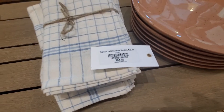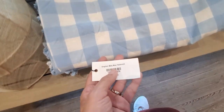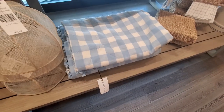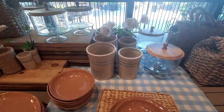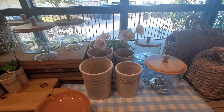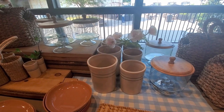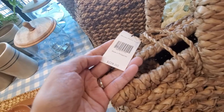In this section, you can find this beautiful blue tablecloth and napkins from the Heather Taylor Home Collection. This part is definitely pricey. They are all hand woven, as well as the baskets, these beautiful placemats and napkin holders. I really like this part of the collection, but as I said, it's definitely more expensive than the rest.